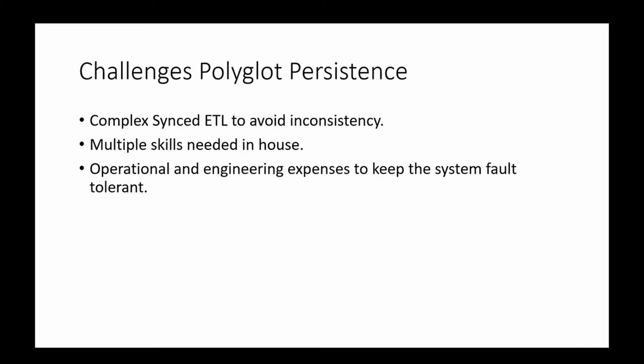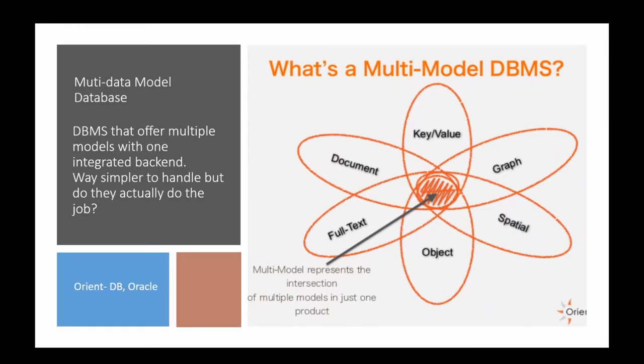Exactly. Companies now are going through, okay, let's solve this problem with what we call a multi-model database management system. And as much as it sounds like a solution where you have a database management system that offers multiple models and at the end one integrated backend, it looks very like the lifesaver. But I don't know if it's actually real. So it's a unicorn, right? Exactly. Because, as you see, you have to have this circle in the middle that intersects all these together, keeps all this data consistent, and does the caching and the data management from one backend.